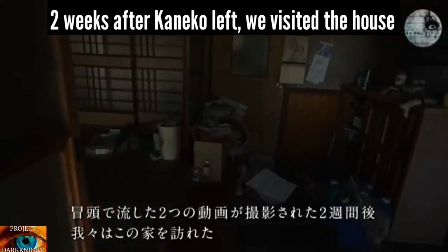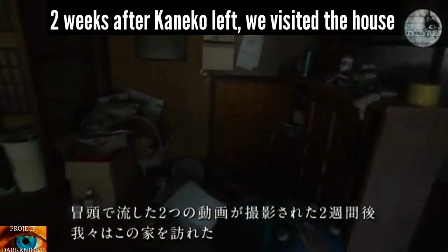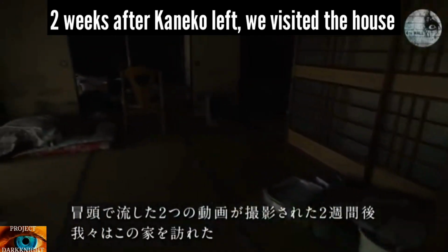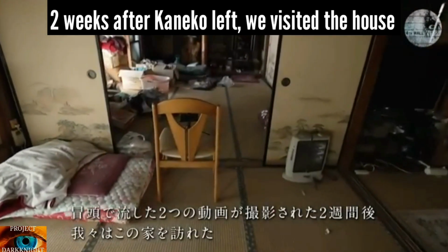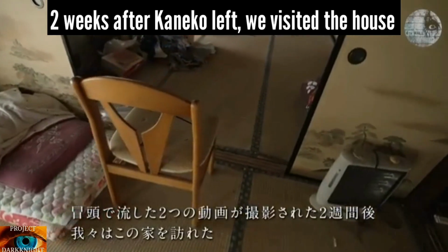That was enough for Kaneko. The house felt strange. Also, the whole time Kaneko was there, he said he felt someone was watching him. The loud bang and the strange sounds next to him scared Kaneko, so he put the photo album back and he left the house. He left the cameras running and he never returned.